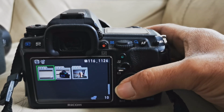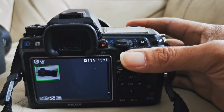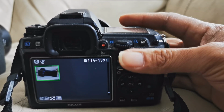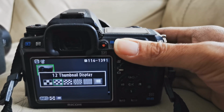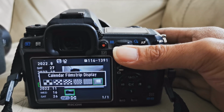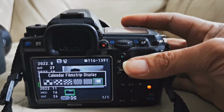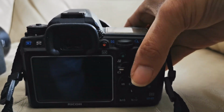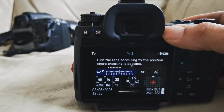And then I decided to do a comparison with the K3 Mark III, and it doesn't actually have this various thumbnail display as it is here. It doesn't have the calendar film strip display either. So here's the K3 Mark III in regards to how it functions with this. I'm just excited. I mean, this is just really, really cool.